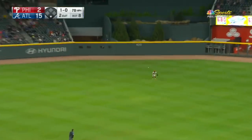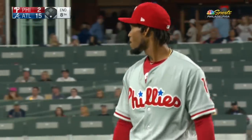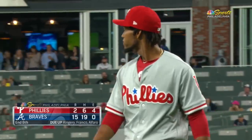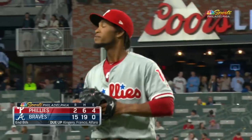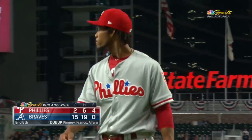Center field. Odubel comes on, makes the catch as he comes forward, and the inning is over. So Florimon gets the fills through this eighth inning. He did allow a couple of runs and a home run, but we go to the ninth. It's 15-2, Braves on top.